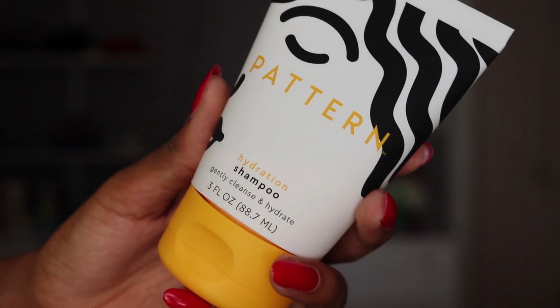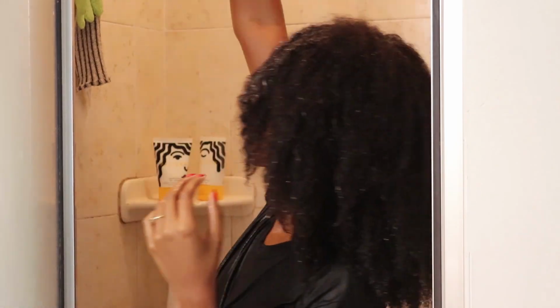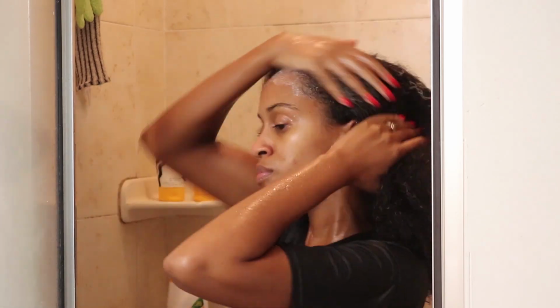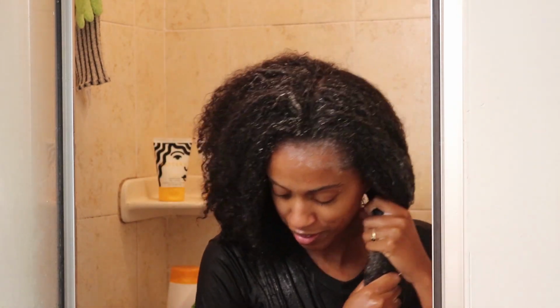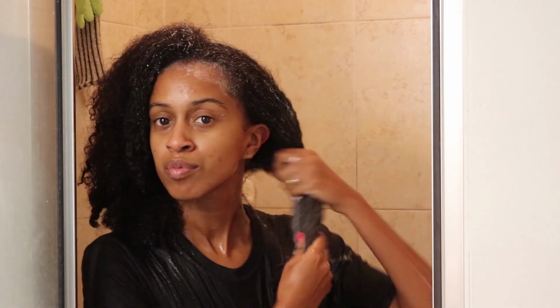So to start off, I am using the hydration shampoo. I did get the travel size. This is not the full size. I did that because I'm obviously testing out this product for the first time, and I like that there's an option on the website for you to get a smaller size before fully committing to a full-size product.